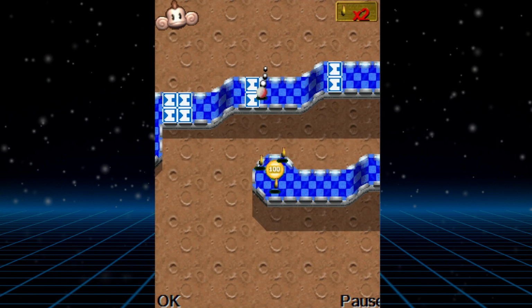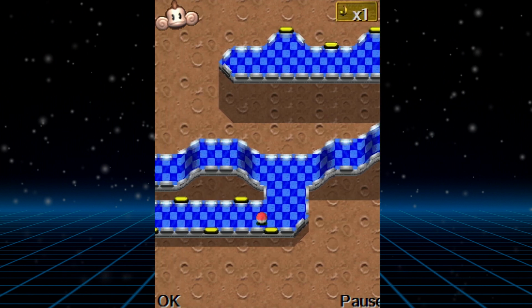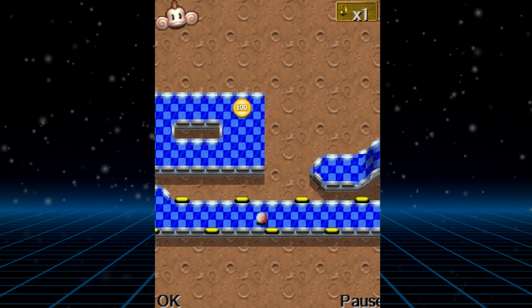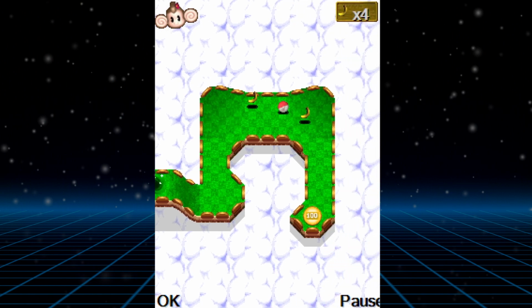There's even some interesting level designs here, featuring obstacles like conveyor belts, portals which teleport you around, bumpers, and more. The level theme even changes sometimes too, so it doesn't get visually boring either. And you can even change your character between each stage, and each of the main 4 monkeys all have different stats. I really wasn't expecting much when I booted this up, but this is actually pretty great.